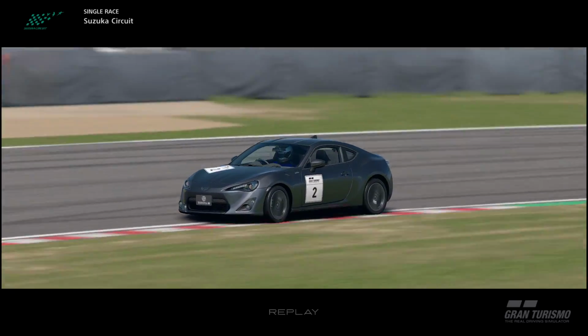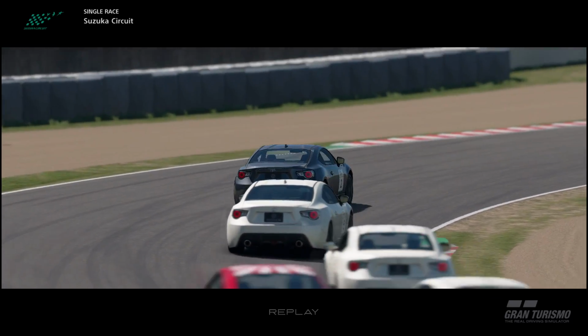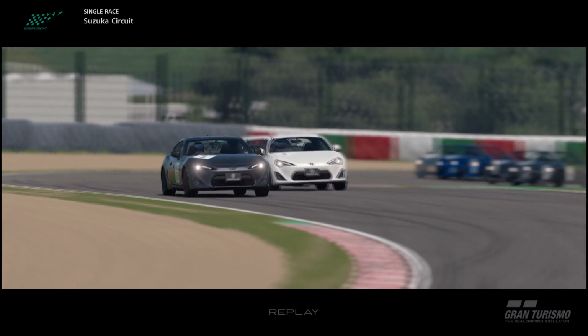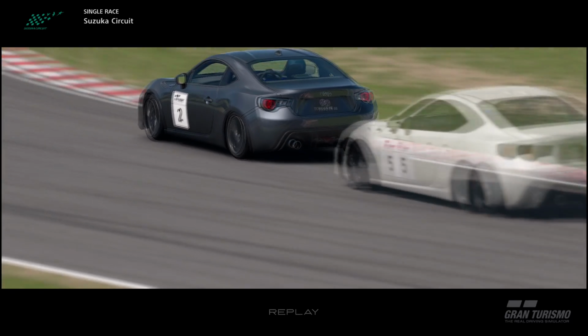Anyway, you can see there we got away really well from the start and put ourselves into P1 in this race. This was our first race in this car at this track, and I didn't really know what to expect with the tyre wear, so you're going to see a lot of sliding and a few errors obviously because it was my first race, but we're in the lead so far.